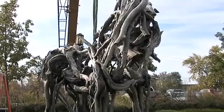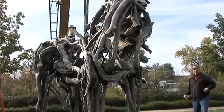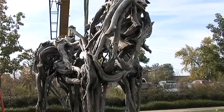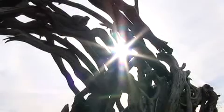But I really think that this location, where it's at on the campus, we should be fairly safe. And how important is a sculpture like this for the visual arts?